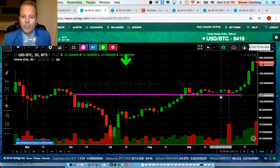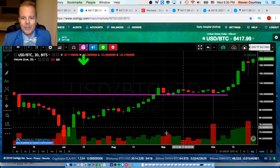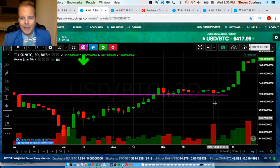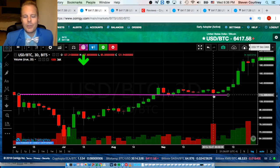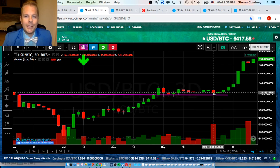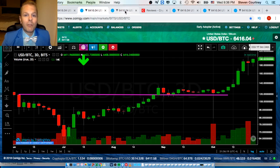We'll hold it as support and then pay attention to the volume. Notice how we held support here, but the volume was decreasing. We had decreasing volume for a while here until we had this big red candle which pierced through, but the body of the candle stayed on top. Remember, the body of the candles are very important. The wicks tell a story, but the body is very important. And then look, increasing volume, green candles. All right. So those are our 4 steps.